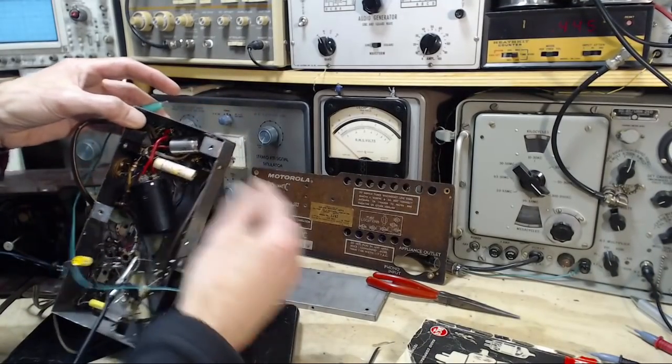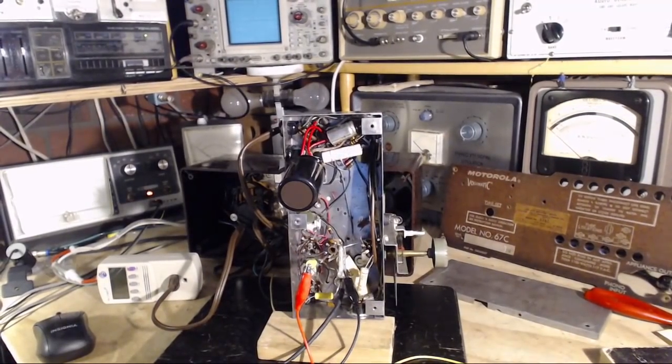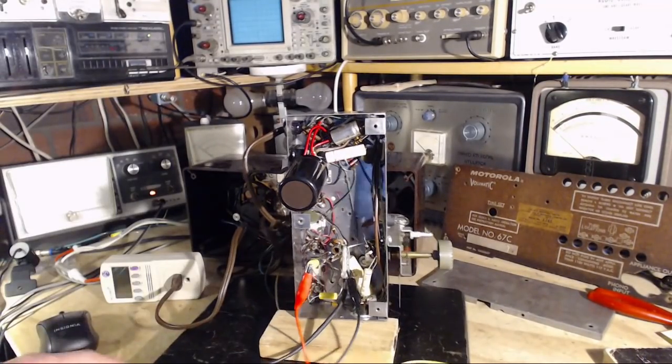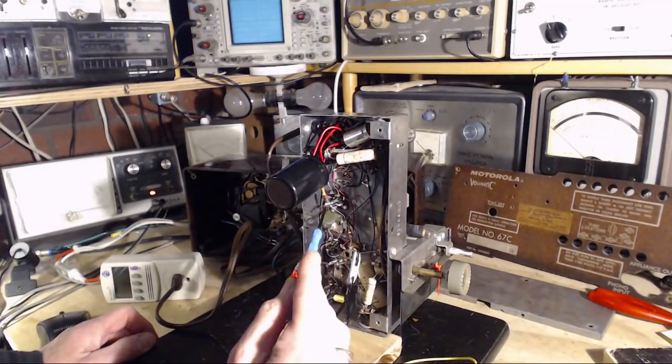This is not going to work out too good. Okay, we'll try another spot here to pick up the AVC voltage, a more classic, if you like, location. If I had a schematic, I could be a little more certain about all this. But first things first, there's a near short in this radio. Like really close. It's right here.